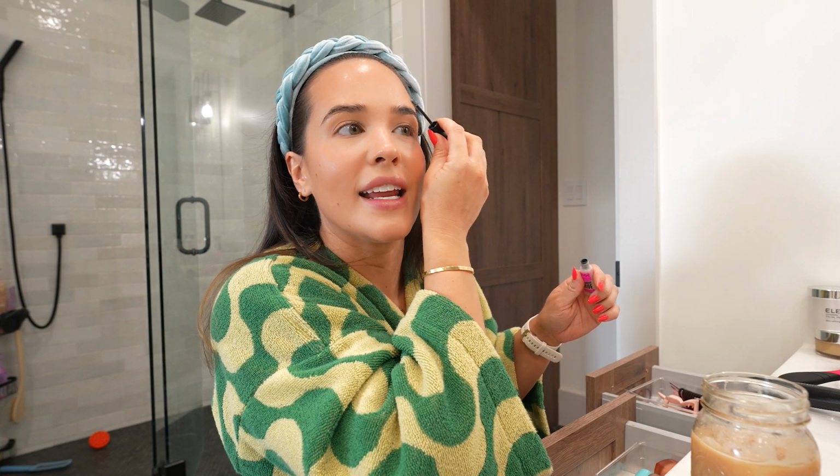Now that the NYX glue has kind of set, I go back in just to give it one last good setting. I feel like it starts to fall. If you have your eyebrows, oh gosh, what's it called? Laminated, this would probably work way better with just one go, but I don't have mine laminated, so they kind of start to do what they want to do.